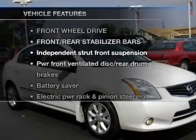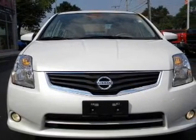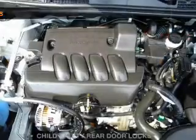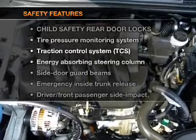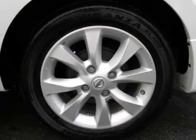Plus, enjoy these notable features that are included in this vehicle: air conditioning, power door locks, power windows, power steering, cruise control, an alarm system. If safety is a high priority, rest assured knowing that these top safety components are included: passenger airbag.